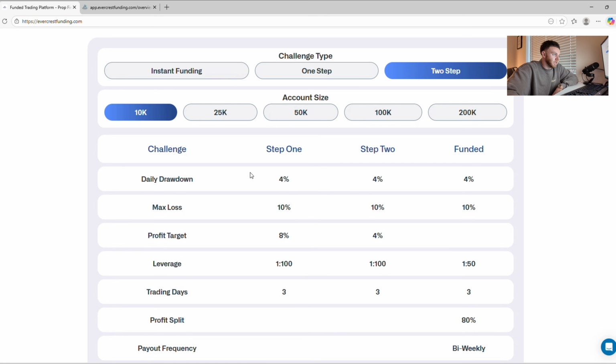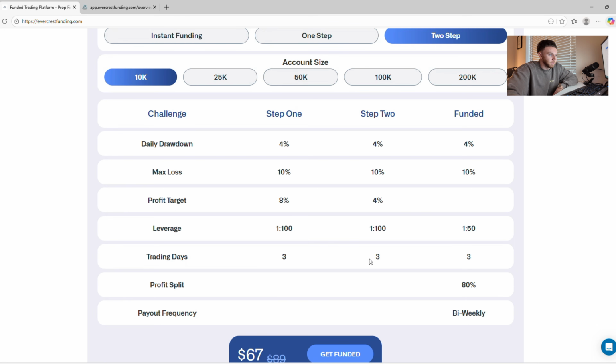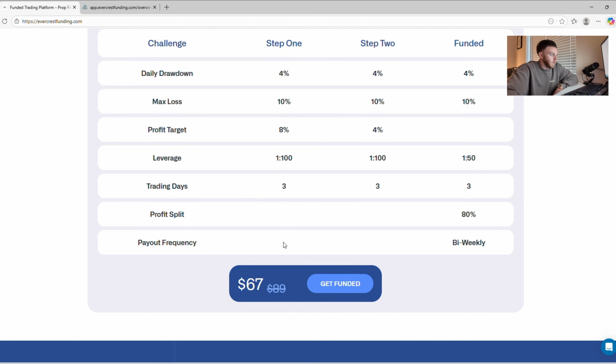So daily drawdown is 4%, which obviously is a little bit different to some firms who have 5%. I know other firms such as Blue Guardian, etc. also have 4%. But that's strict across all phases up to the funded stage. Max loss is 10%, profit target 8% or 4%, like I just mentioned. Leverage 1 to 100 across the 2 challenge phases, and then 1 to 50 on the funded, and then 3 minimum days for each phase.